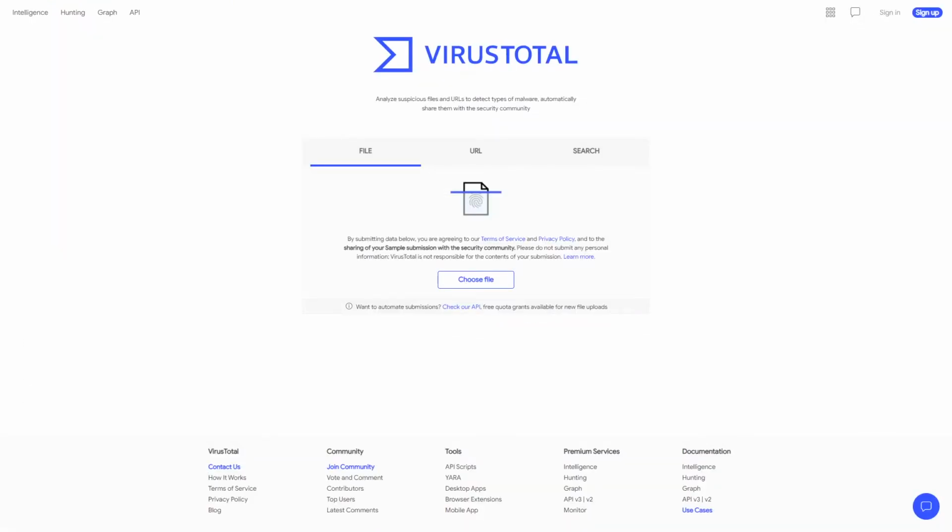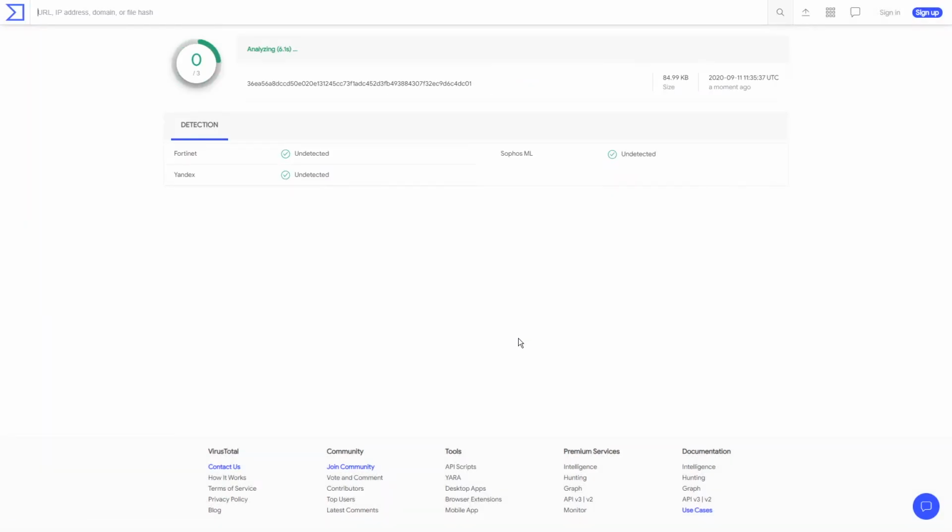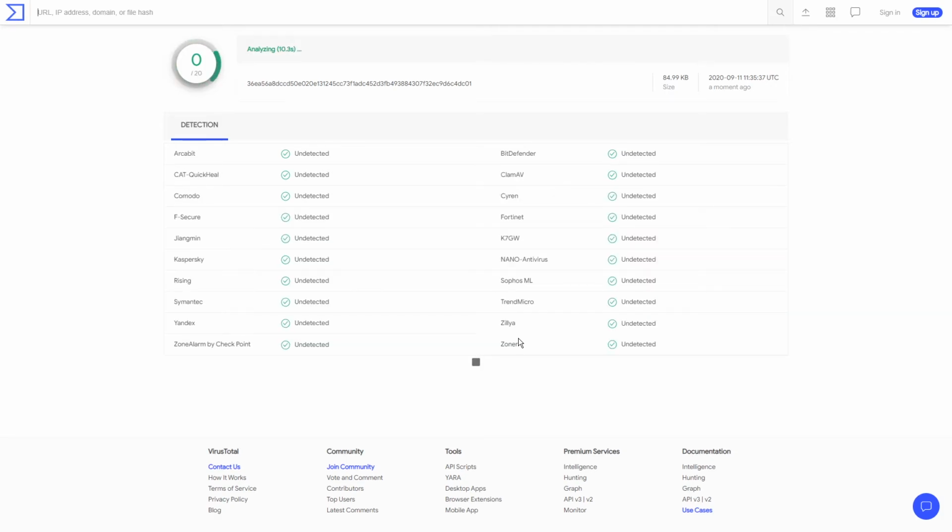To scan a file, simply upload the document to the website and confirm your upload. Your file will then begin to scan. This process can take a few minutes. You will then see the results for multiple antivirus programs, letting you know if anything suspicious was found.